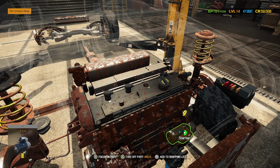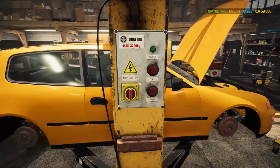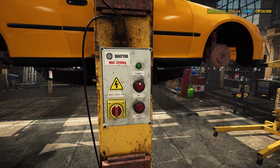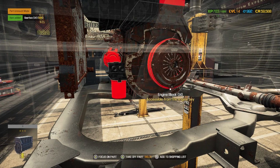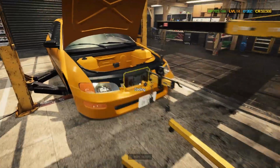All right, there's the starter. Take the starter off. There we go. That thing's going to need to be replaced anyway. Now we put the car back up. Let's get the gearbox off. Then we can get the engine out. And here we go. Let's unscrew it. All right, gearbox is off. Put the car back down. All right, bam, the engine is gone.